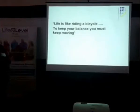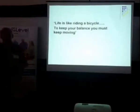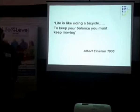I found this quote on the internet. Life is like riding a bicycle. To keep your balance, you must keep moving. And for those of you that have had rehab programs with me, you'll know it's all about repetitive motion, because movement is so important. But this was quoted from 1930 by Albert Einstein. That's one of his quotes. So there'll be some slides which may not be available afterwards on Facebook, because I don't always know where I get them from. And when you come to do big presentations and they go around the world, I suddenly think, oh, where did I get that from?